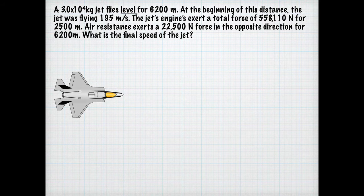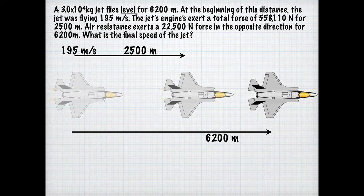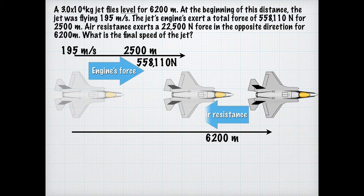So a lot of numbers and forces on this thing. So let's diagram it out and see what's going on. I know that the engine is going to work for 2,500 meters, and there's its force in the same direction as displacement. And air resistance is going to oppose the motion of the jet itself.